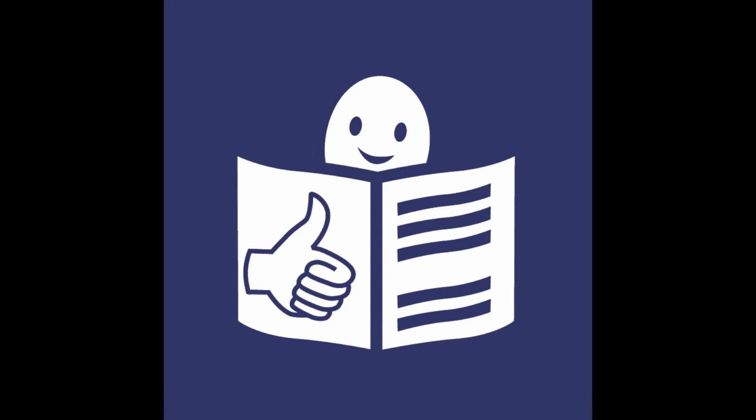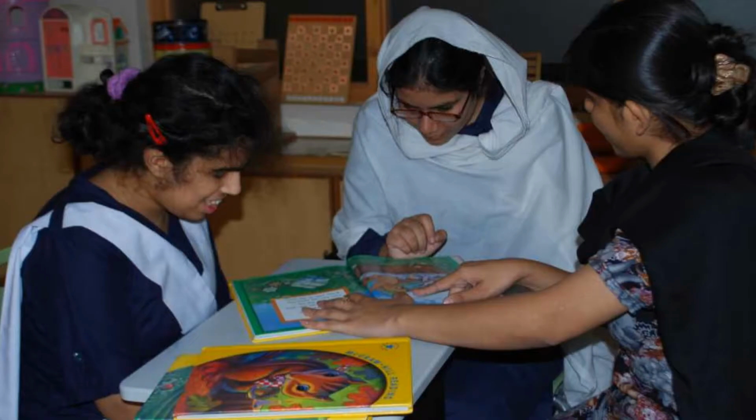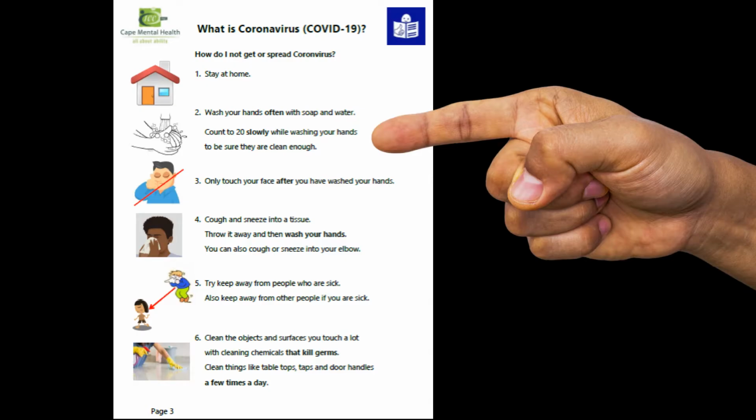Easy to read is a way to make information easier to understand. It helps persons with intellectual disability to understand written information. Not only can easy to read help persons with intellectual disability, but it can also help many other people who struggle to read. Easy to read information uses short, easy sentences.